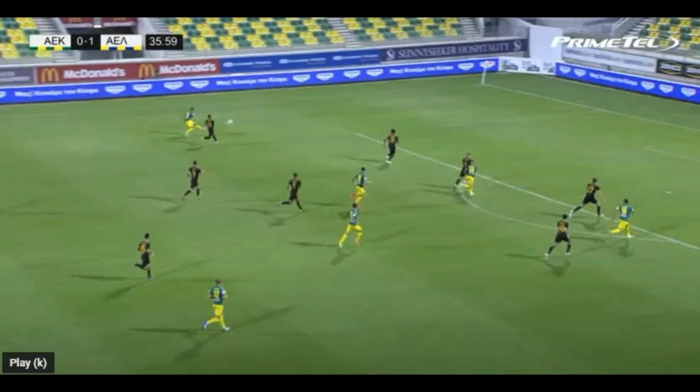And AEK's equaliser came from, again, out wide. But if you look at the defender's positioning at the moment, it doesn't look too bad. You've got your central defender on your forward here. And Tchaikovsky, okay, fair enough, he's on his own. But at the same time, the defender has got enough time to cover him. But what happens is beyond comical.